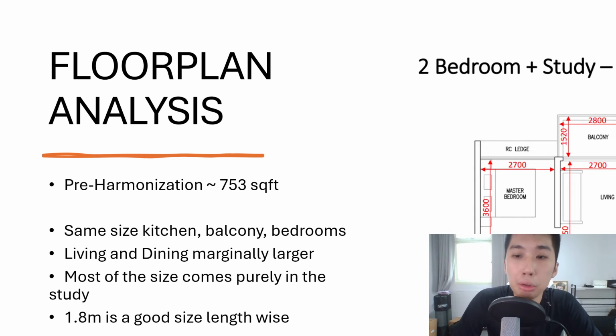Okay, now we move on to the 2 plus study layout. This is the first 2 plus study layout. And if you take a look here, okay, pre-harmonization, let's knock that out of the way first. Pre-harmonization, this will feel like a 753 square feet unit, which is very healthy for 2 plus study. I've seen like 600 plus square feet, 646 square feet for a 2 plus study, which is honestly quite small.